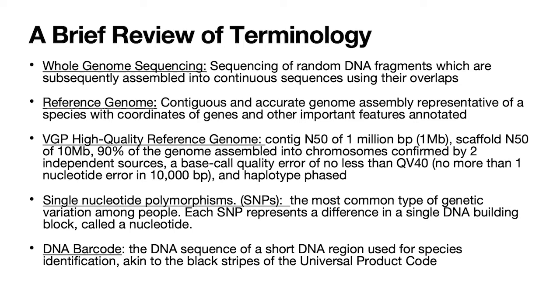A reference genome is one of those whole genome sequences, hopefully at the best quality that you can get, to represent the genome of a particular species. So our high quality reference genomes have a contig N50 of 1 million base pairs. For reference, a typical reference genome might have as few as 80,000 base pairs. So ours represents a very, very long read sequence that we put as our absolute minimum, with 90% of the genome assembled into chromosomes, confirmed. We try to have everything haplotype phased. That refers to if we have the parental data, which we don't require, because it's not always feasible, but yeah.